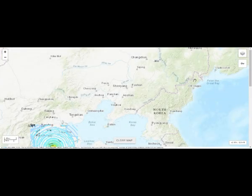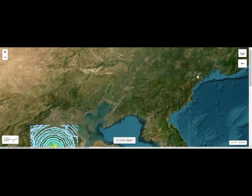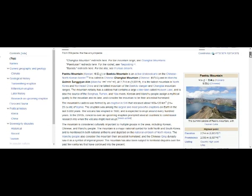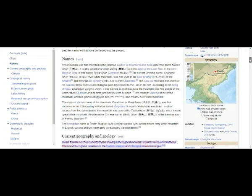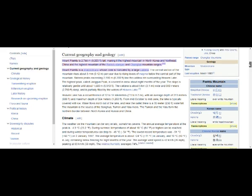That's the border. Okay, Mount Paekdu, the supervolcano, is right around here. That river area is right here. And let's go to this area here. Mount Paekdu. Some call it Baekdu Mountain or whatever. And it's an active stratovolcano on the Chinese-North Korean border. It's called the Chinese Changbai Mountain. Here it is. It's got a lake in the middle of the caldera, as you can see. And in the past, it had a VEI 6 super eruption, from what I saw.